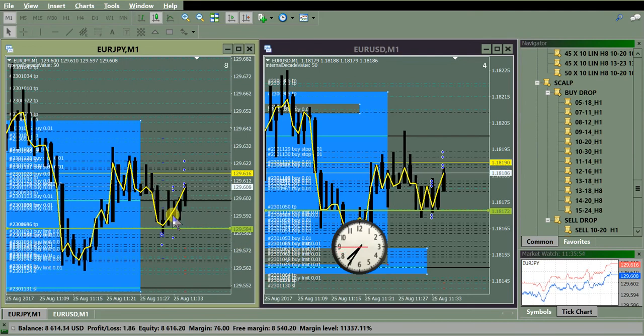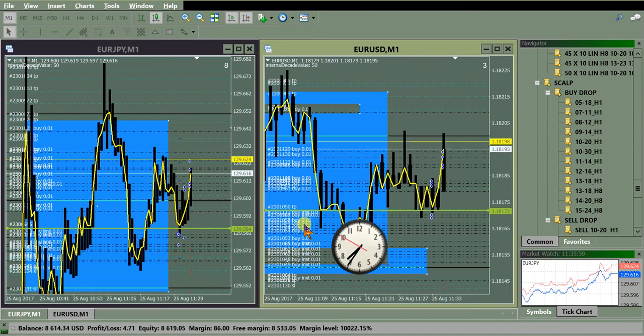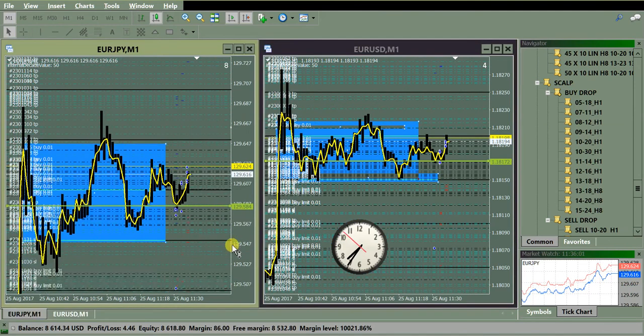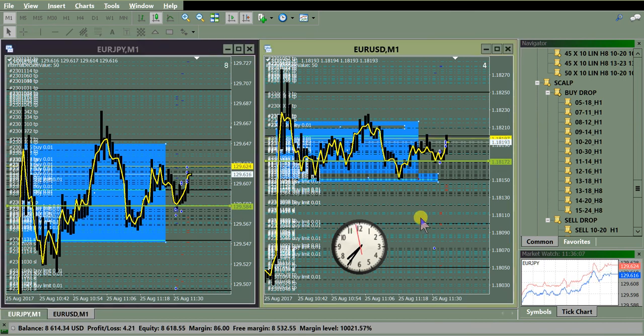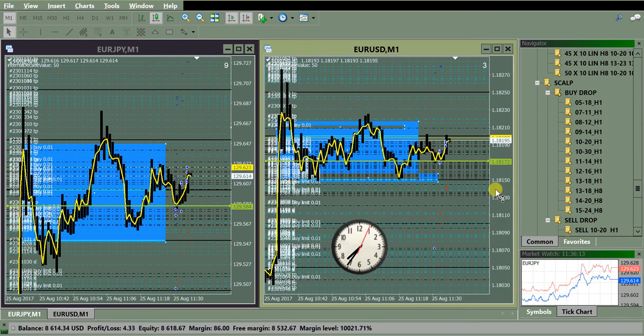Now the robot's getting filled here. He never got stopped out. Notice he never got stopped out as it walked down into this area, and here was your pivot brought forward. We retested that pivot. Always retesting. The funny thing is there's so much opportunity in the market that it's overwhelming. There are so many trades, it's overwhelming.